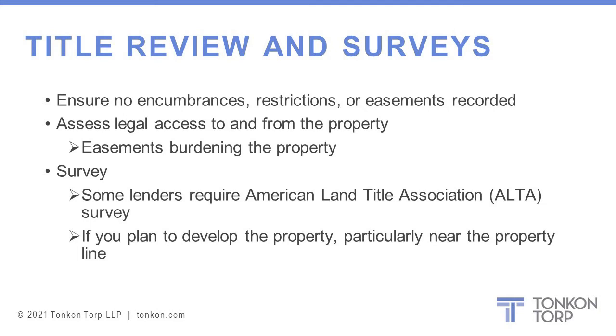However, if you plan to develop or redevelop the property, you'll want to have a survey to locate easements and other matters of record to make sure they don't interfere with the development plans. And if existing improvements on the subject property or on adjoining property are near the property boundary line, you may wish to conduct a survey to confirm whether or not any encroachments exist.